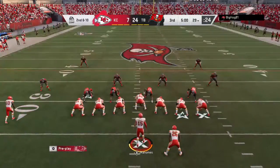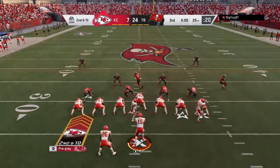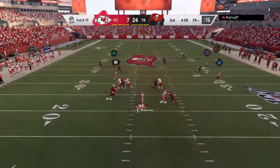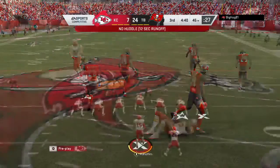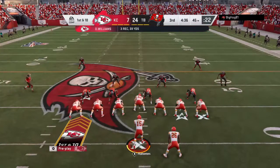Here's 2nd and 10 now from the 29. Again, they'll throw with Mahomes. It's complete to Williams. And brought down, but not before reaching the 45-yard line. It'll be a pickup of 16 and a Chiefs first down.